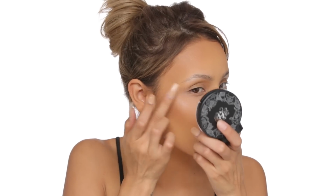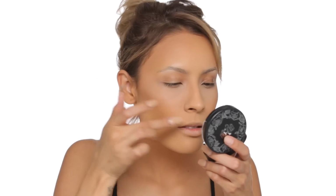NARS Copacabana. It's a cream highlight. I'm just gonna take a little bit of that on my finger and apply it to the tops of my cheekbones. Cream products are nice because it means less brushes. You usually use your finger with the cream product, so that's always quicker. And it kind of just looks a little bit more radiant, a little bit more dewy. I'm gonna put a little bit of that on the tip of my nose and the Cupid's bow.